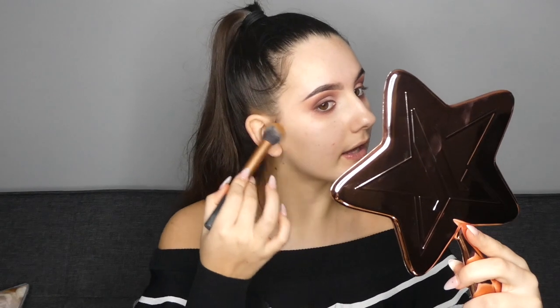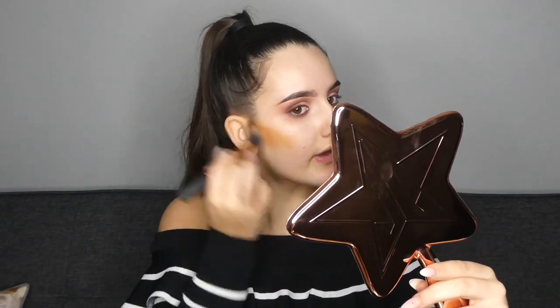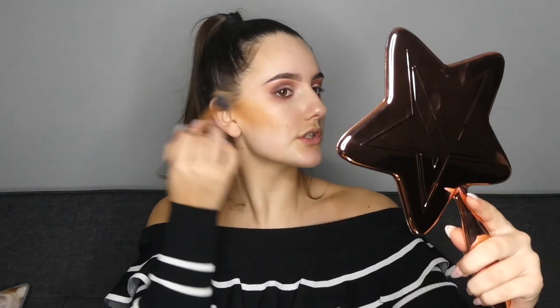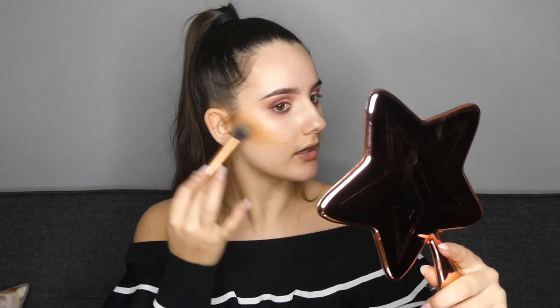And I'm just going to be blending that in the areas where I think I need it the most. So mainly, this is to warm the face up, it's not contour as such, not how I like to do it. It's just pre-bronze, I just think it makes the skin look more natural than adding more powder on. I'm going to dip slightly into the deep shade just to add a little bit more definition.